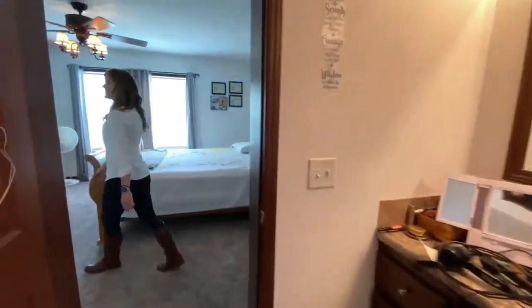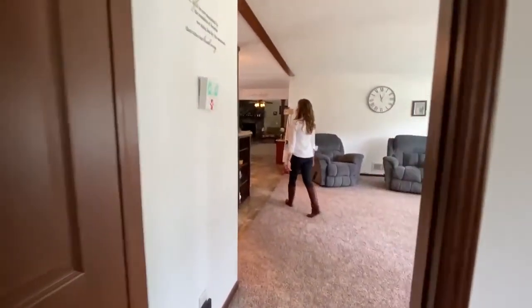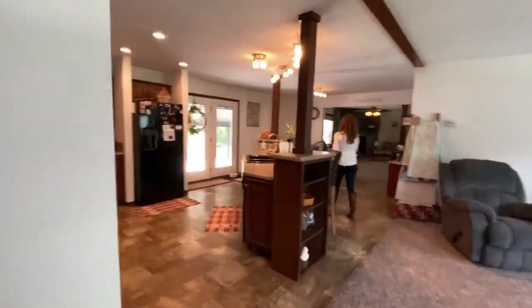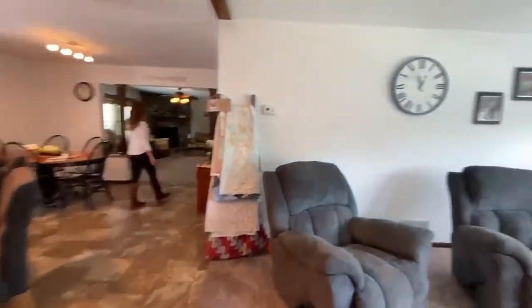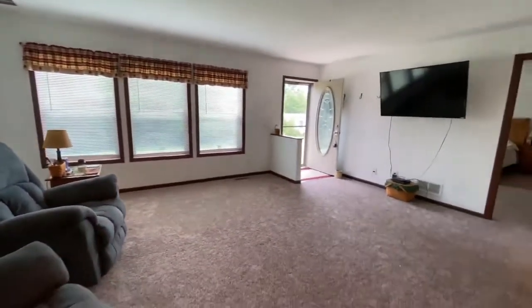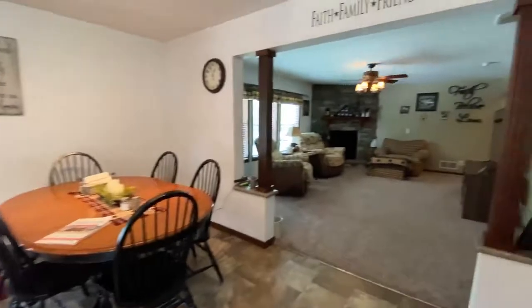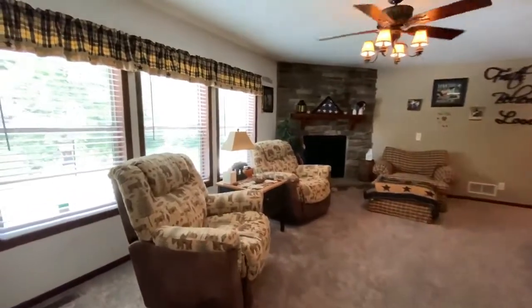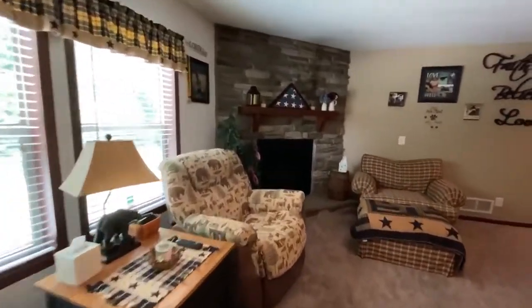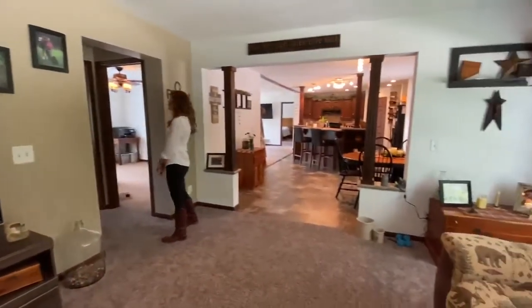And if we come in this way, go back through the living room and the kitchen area, which is so nice, open, and breezy. And in here you'll find the second living room, or the family room. Has a beautiful corner fireplace that is gas. I love this room. It has a very country cabin-y feel to it.